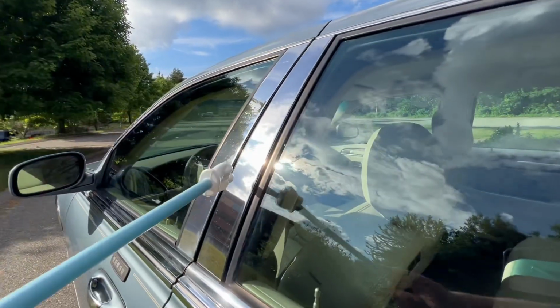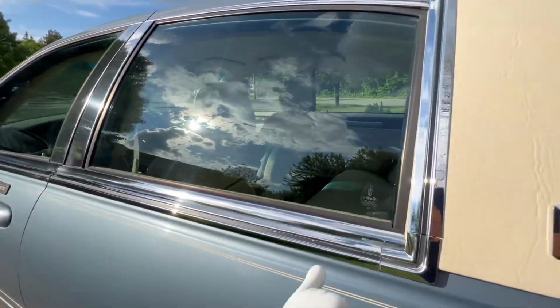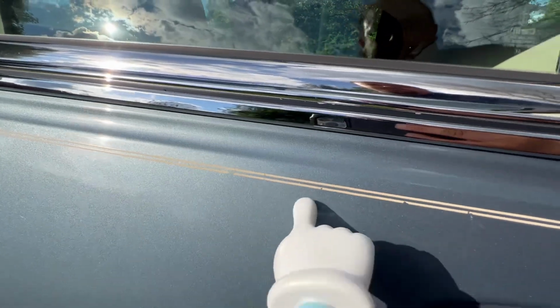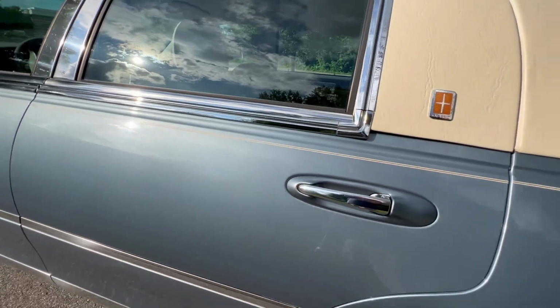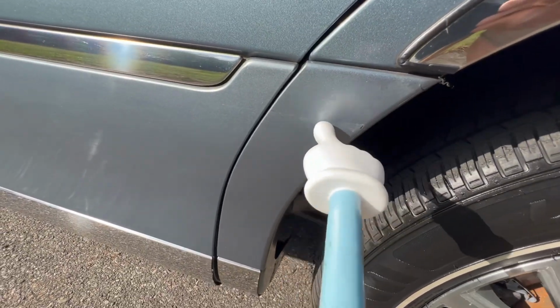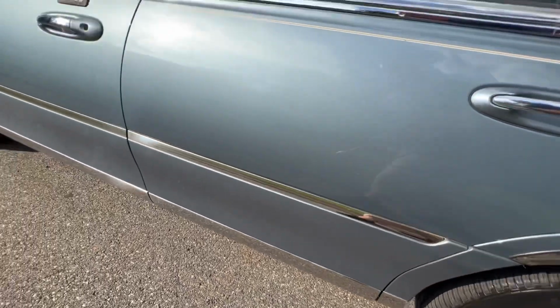Glass, you get the stainless pillar trim. All the glass is in nice shape. Original. See a little insignia there, Carlight. It does have a few chips out of the pinstripe right here on this door. I think that was about it for that. Kind of a minor little guy right there on that dog leg, a little scuff.